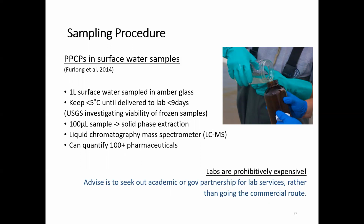At the advice of EPA and other scientists in the area, like Amy Costa at Center for Coastal Studies, the advice is to seek out academic or government partnerships for this, rather than going to a commercial route. I tried to get some costs, some actual price tags in preparation for this talk, but wasn't able to find them. But from what I hear, it's cost prohibitive.